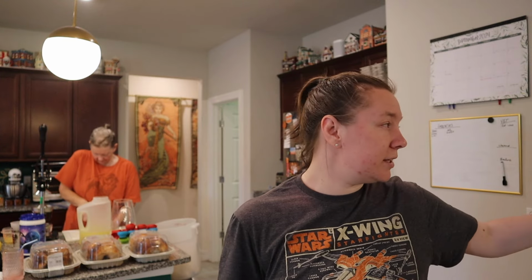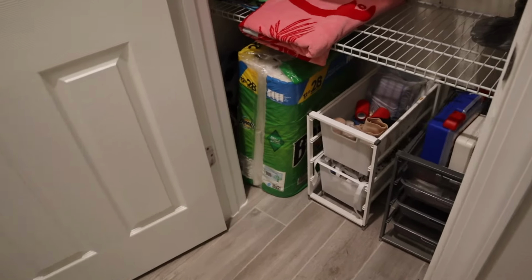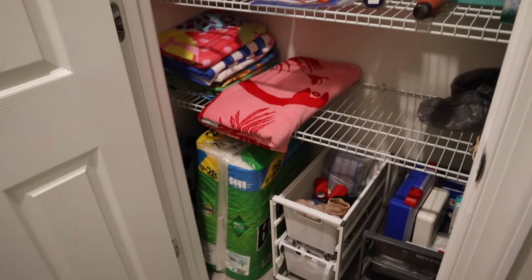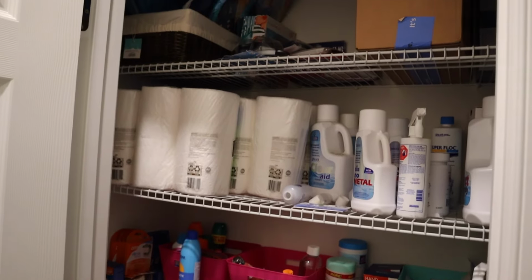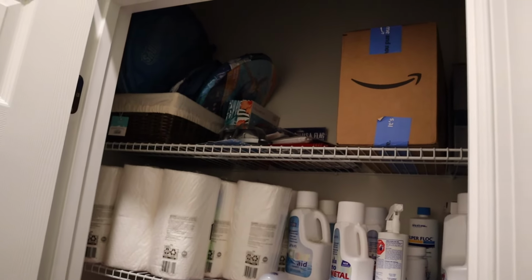We have another closet, because this is a magic house and there's closets everywhere. We have a closet that right now has a bunch of pool towels, pool accessories like pool floats, and some pool chemicals in it. So I'm calling that the pool closet. But it's kind of messy too, and I want that to make more sense.